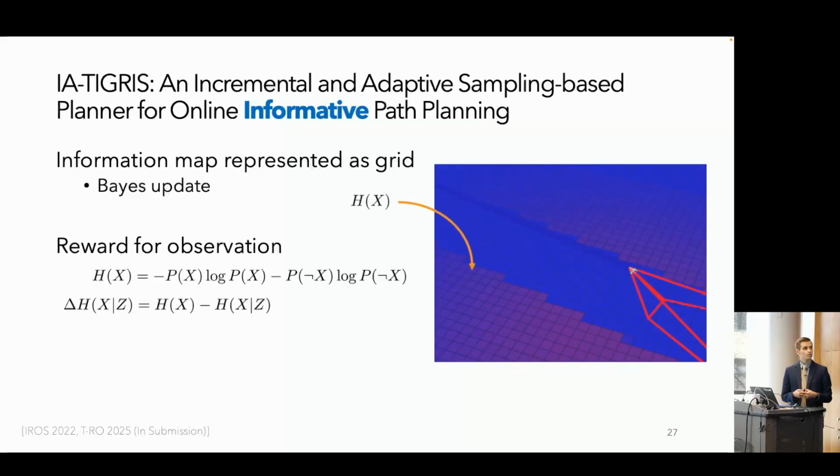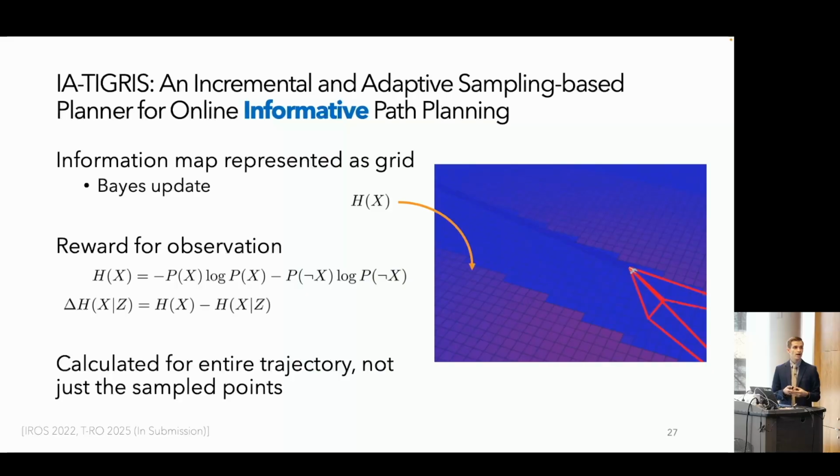And then also in our work, rather than quantifying the reward for a path as just that sampled state, because most of our systems are continuously gathering information, we calculate that information gain for the entire trajectory, which gives us a better estimate of the information gain as we execute a future path.